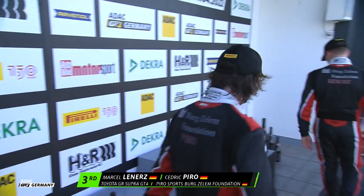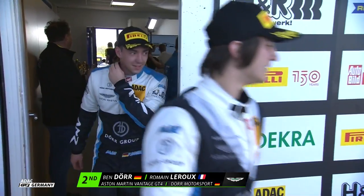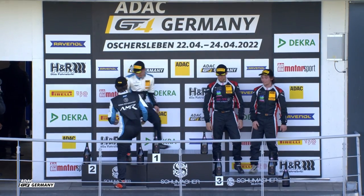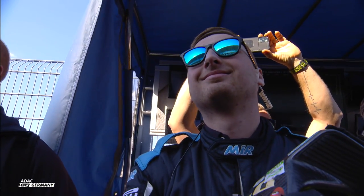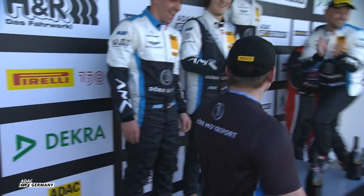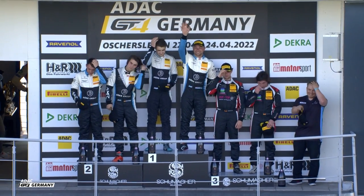As we look at the podium and the ceremony, Marcel Inez and Cedric Pirot on the bottom step of the podium, third place. Ben Dur and Romain Leroux on the second step. And here they come. Top step of the podium. Indy Doncha, a man not unfamiliar with the top step of the podium, and his colleague, Phil Dur. And here we have a representative from Dur Motorsport. And there's a team that is having to work hard at the moment. Four cars, hats off for the national anthem.